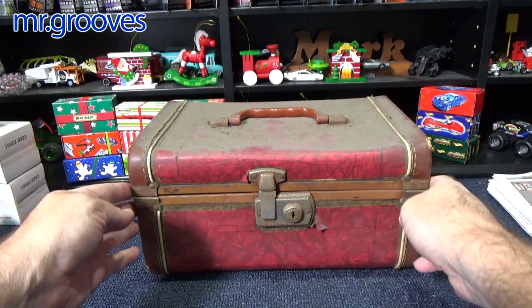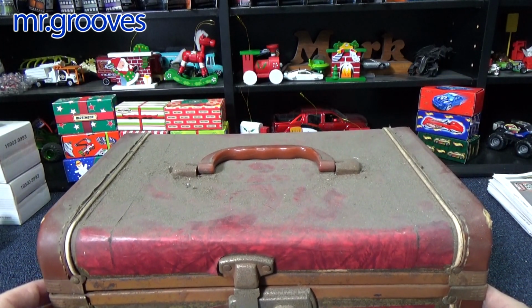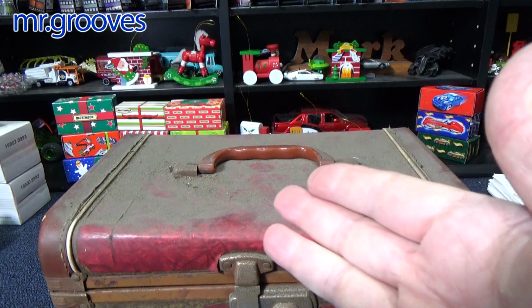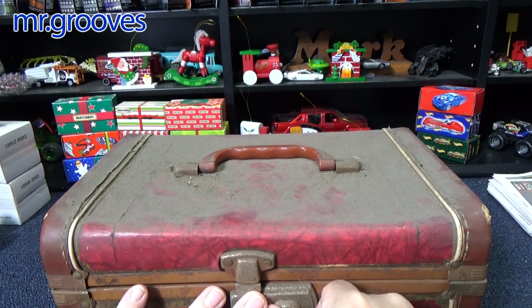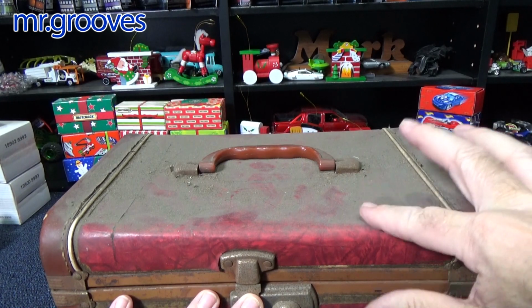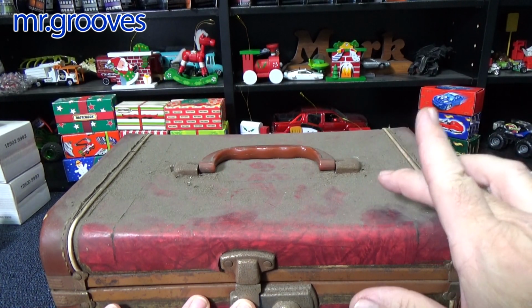But this right here, I thought, you know what? Somebody had this for sale on eBay and they opened it up. They just showed the top and there was a bunch of cars inside. So I thought, whoa, what kind of surprise could it be? And can you see this dust? That's because I've had this for over 15 years.